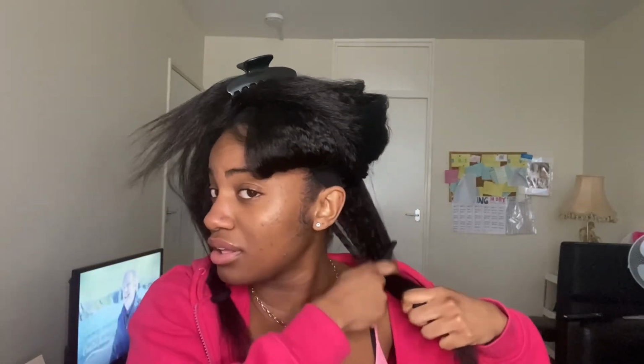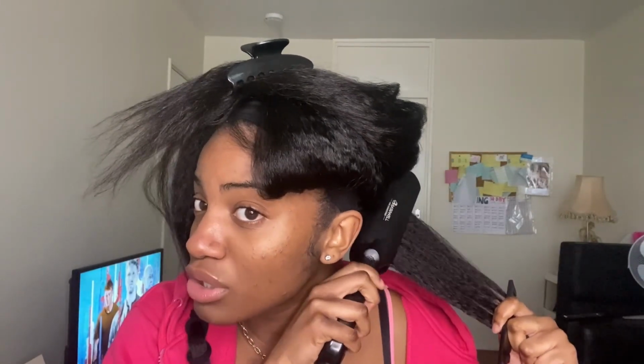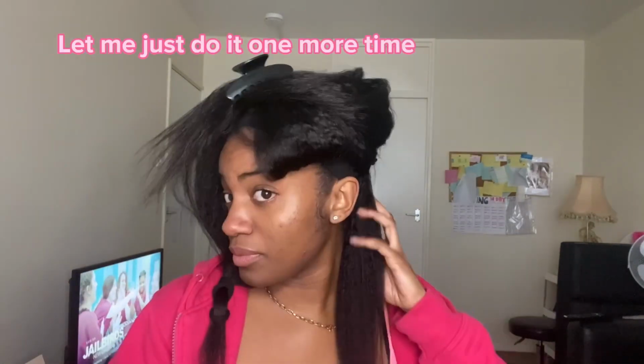Chase curl method, in big sections. If I do smaller sections, I can probably get it more straight. But I don't want to press it out too much, so I'll take my time. I don't even know what that did, if it did something. We're just doing one more time.